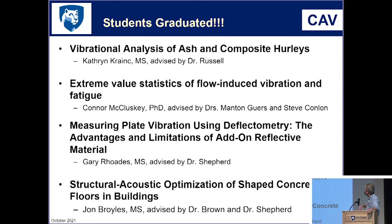Connor just finished up looking at extreme value statistics of flow-induced vibration, and has gone off to work for Wave 6. Gary Rhodes, who Micah advised, was looking at measuring plate vibration with deflectometry. You're going to see a presentation from Olivier Robin of University of Sherbrooke in a little bit on exactly the topic. It's pretty cool, just aiming a camera at a mirror and pulling out the entire vibration field of a vibrating structure.